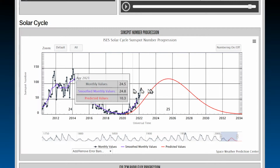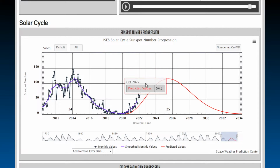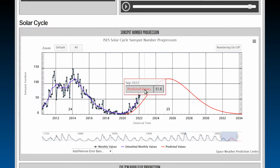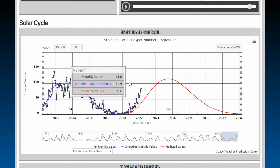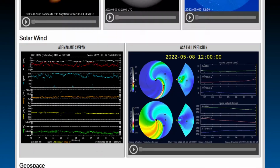We are only 30, 35, I think. Oh, what's the number there? 115, 84. So we're looking at about 30 sunspots, and that's what they were forecasting solar maximum to be. I mean, that's how close we are in those numbers. So keep that in mind. That stuff is not going to slow down.